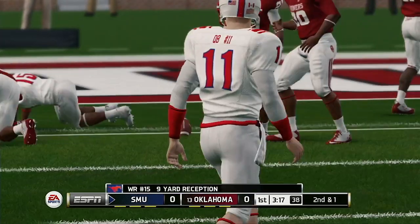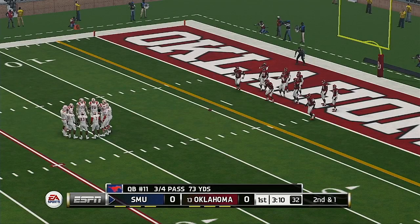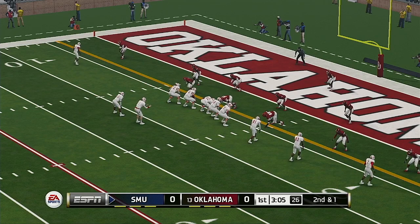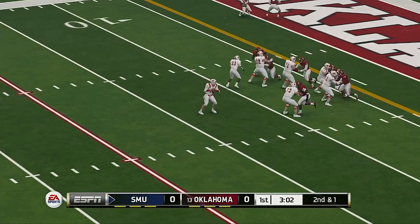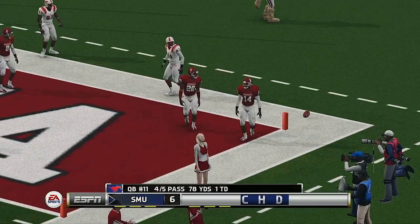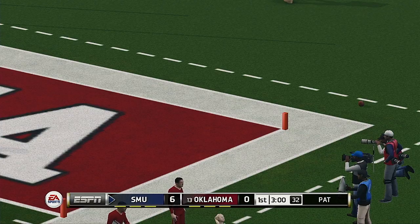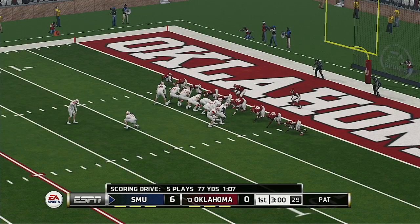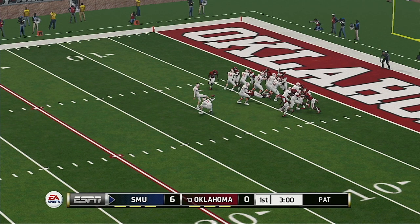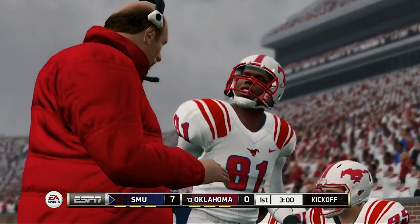Tackle at the 5-yard line. 2nd and 1. Mike 20. Finds a man. Touchdown. He splits the uprights with the extra point. It was a 5-play, 78-yard drive, and it results in a touchdown.